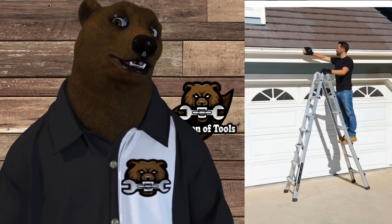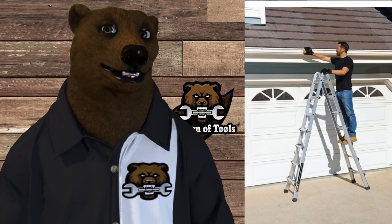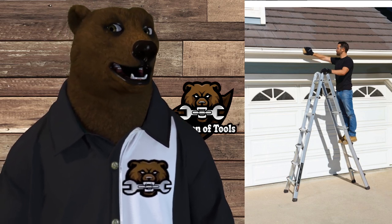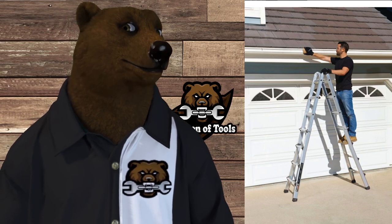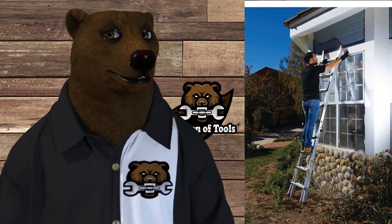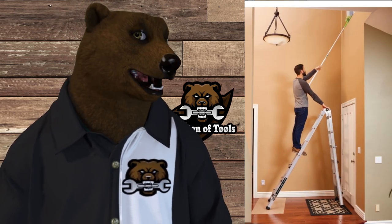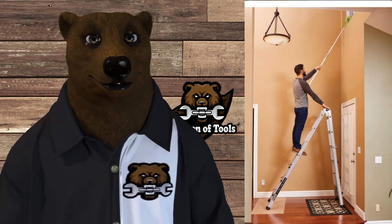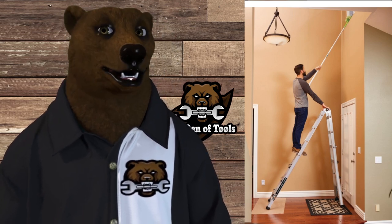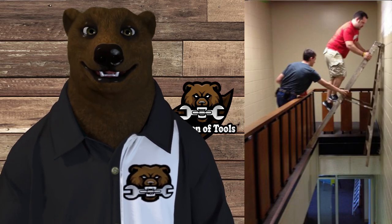And I think the reason for that is their ease of use, and not just ease of use, their flexibility of use. You can use them as a small A-frame. You can use them as a large A-frame. You can use them as a scaffolding setup. You can use them as an extending ladder. You can use them in some really awkward positions.